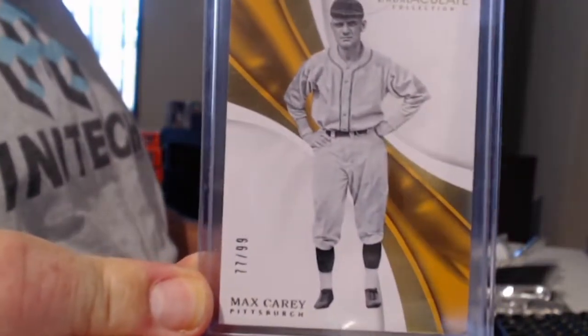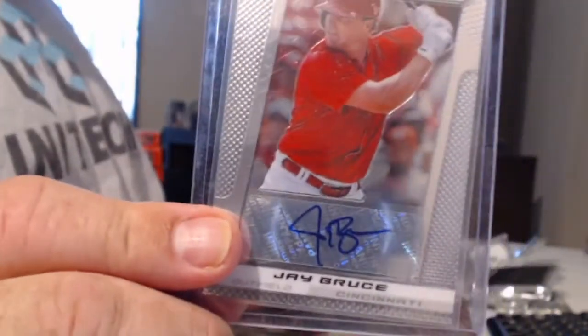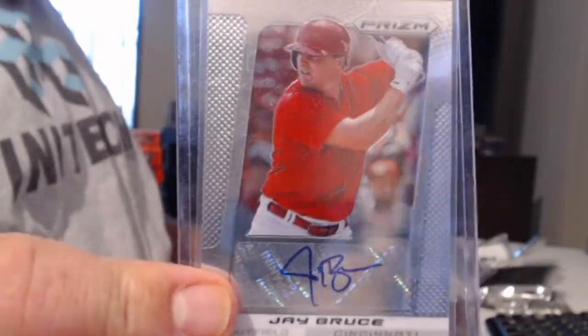Somebody did a set break. There we go. Actually made it easy on me. Immaculate base card to 99 of Max Carey for the Pirates. Been around a long time. An autograph of Jay Bruce. Well, look at that, for the Yankees, who obviously probably went for the most. Numbered to 100. That's cool. Thurman Munson.